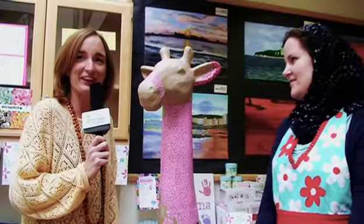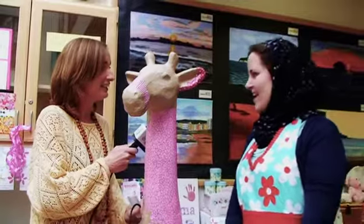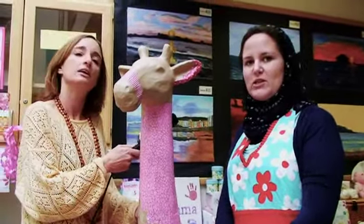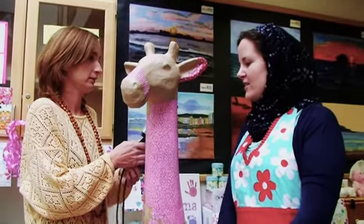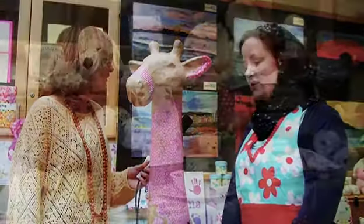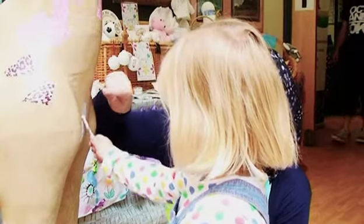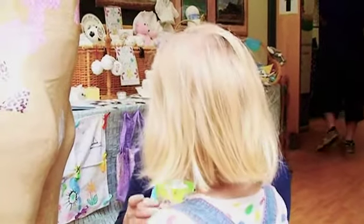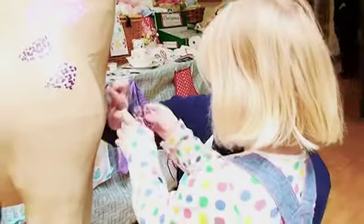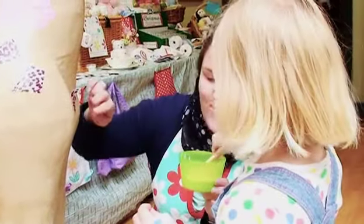I'm here with Lucy from Connie's, talking over a giraffe. I love this giraffe. Deco patch, isn't it? It is, yes. Tell us a bit more about Connie's, if you would. Okay, Connie's is on Waterloo Street, just 3 doors down from Argos. We're a handmade and homemade gift shop, which do a wide variety of things, from 0 to 100, basically. And Deco patch is one of our new products that we've got in, and we've got a wide variety, great for Christmas. And loads of activities and workshops and social groups that they can do as well.